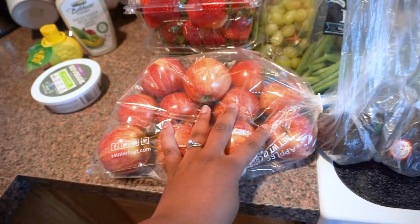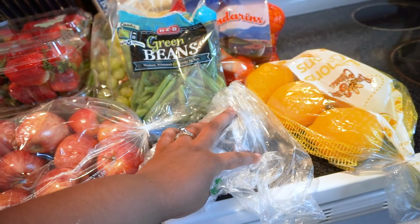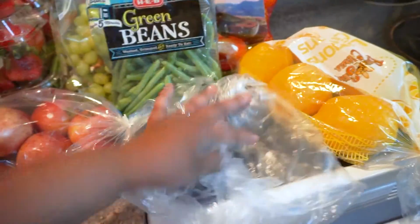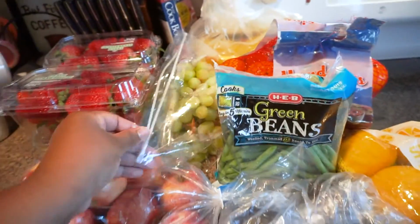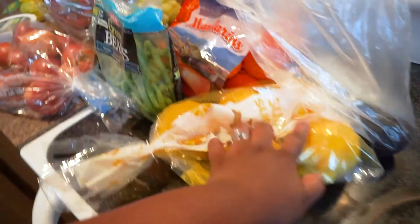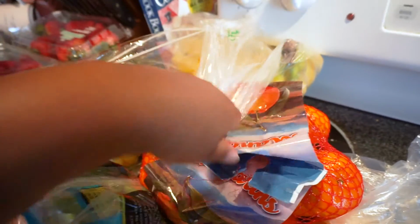We got some apples, this little one right here. Hey mama. We got some avocados. I'm missing an avocado because I got 3. Oh boy. I was supposed to have 3. Green beans, some grapes. We got some lemons because when I'm tired of water, I'm going to do lemon water. Some mandarin oranges and some bananas.